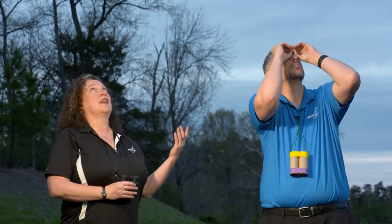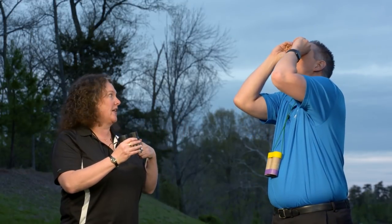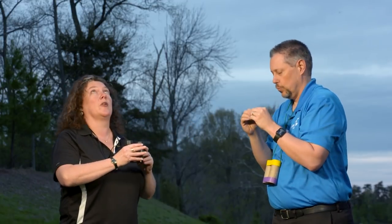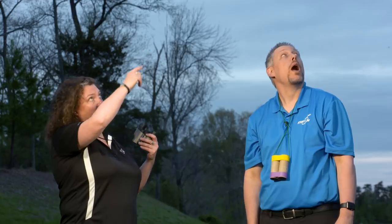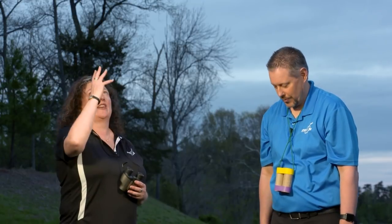You know what's great about stargazing is that you don't need a pair of binoculars, you don't need a fancy telescope. All you need is a clear, dark sky and your eyes. And you can see a lot of things like the moon, planets, and under the right conditions, even the Milky Way. So why don't you turn off your bucket of lights and we'll let our eyes adjust.